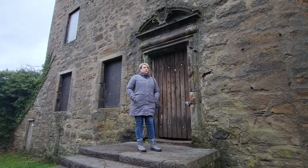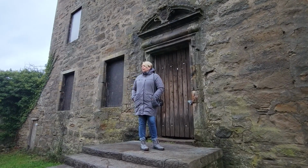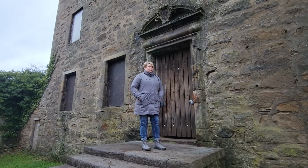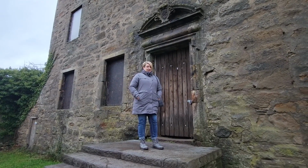It's just a really peaceful place. There's great wildlife to view. And I mean, Outlander was filmed here. So it's the coolest.